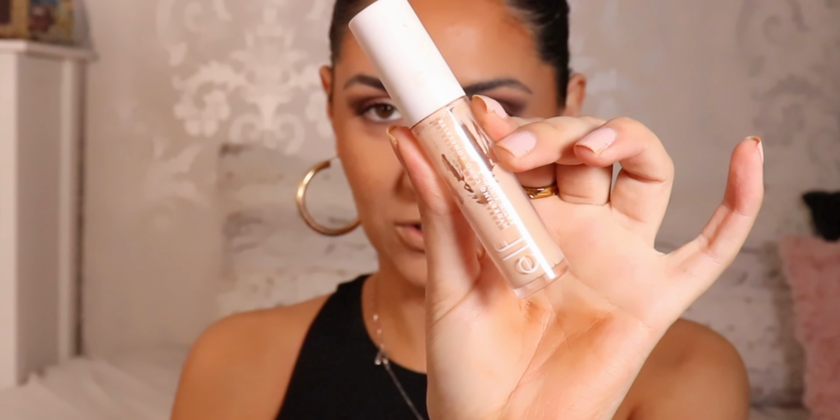For concealer, it's the e.l.f. Camo Hydrating Concealer. You guys probably see me use this a lot when I start my eyeshadow. I love using this as an eyeshadow base, weirdly enough. But for my face, it lifts the makeup underneath. So that's why I don't like using it.